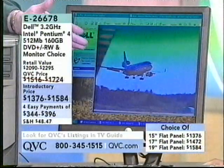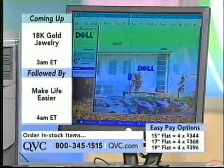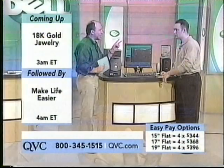At 3 in the morning, you can go into the libraries of the world with this. Anywhere you want to go. Where do you want your computer to take you? Hey, this is loaded. Now let's talk about that 512 megabytes of double data rate 2 SDRAM.